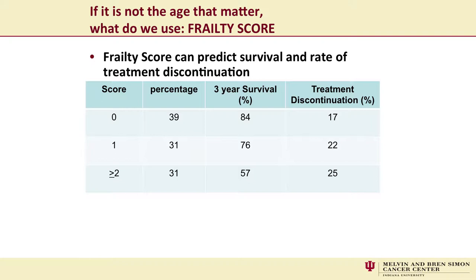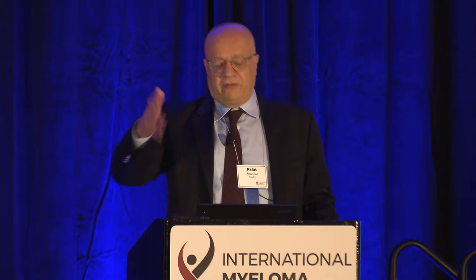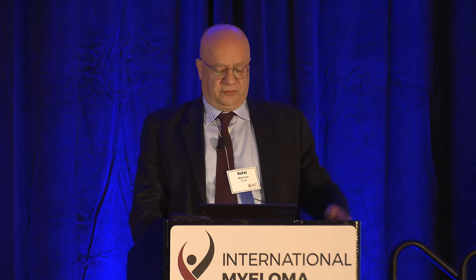In the International Myeloma Working Group, we try to come up with some guideline to help us decide, okay, you're kind of frail, you're not going to be able to deal with treatment effectively. So we came up with a score, which depends on all the things I mentioned. If you have a good score, and that's 1/3 of the patients, you're going to do fine. Your survival at 3 years is 84%. But if you have a really not good score, don't expect the same results because you have other things going on that can influence the treatment. So we don't use the age, we use other things that will help us address that.